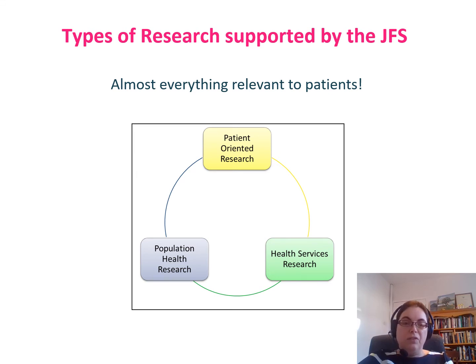Health services research is also funded under the scheme, and this is research focusing on the delivery of healthcare services in Ireland. This includes investigating hand hygiene in hospital workers, examples such as self-management of chronic conditions such as chronic pain, or transition from child to adult care for people with chronic illness. Population health research is research that focuses on the prevention of ill health and promotion of well-being, and examples of research funded in this category include prevention of disease, such as those linked to obesity, or inequalities in access to GP care in Ireland.